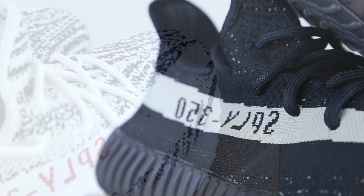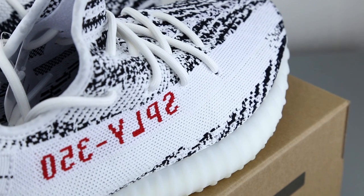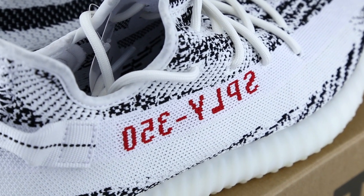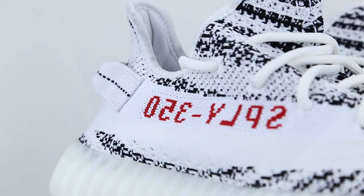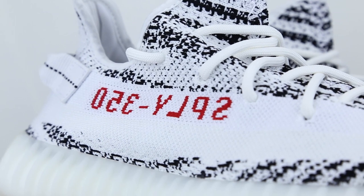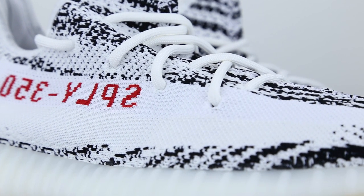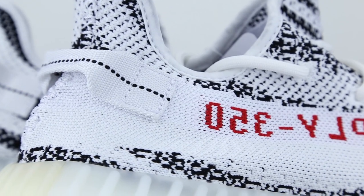By looking at the outline of this lateral side, with the right lighting, you should see the staple stripe on this pair of the Zebras, much like on all the other previous pairs of the 350 V2s. This white stripe upon closer inspection has some cream shaded speckles in between as well. Now you might be asking, what stripe? Well, it's because this stripe is white of course, and it looks like it's blending in very well with the same knit under it. But this is not true.